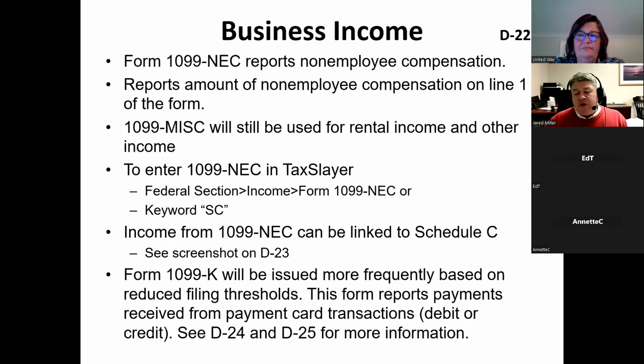So the original premise last year is they wanted to drop that threshold way down because they thought there was a pretty strong hidden economy out there. Bit of a battle. That threshold never went into place for 2022. 2023, that might be back to $600. So we may see more transactions coming through on a 1099K. Again, 1099K, a lot more information in your 4012 on the D24 and D25 of reporting income.